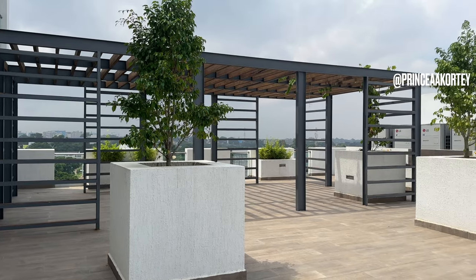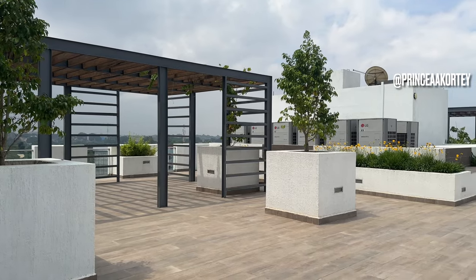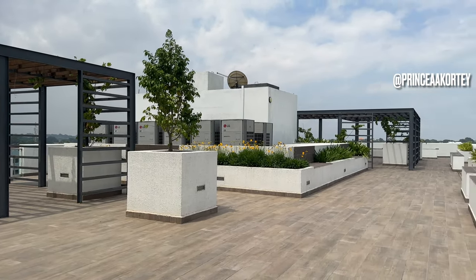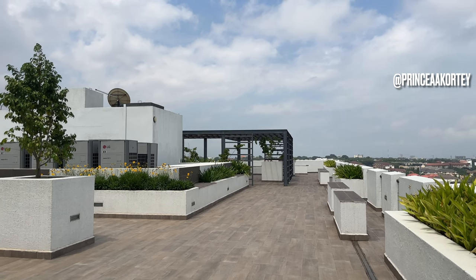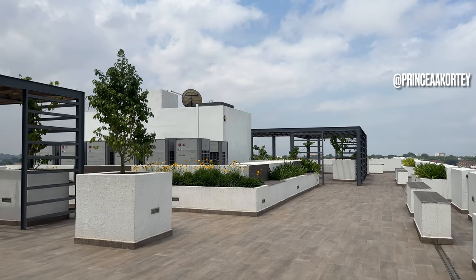Welcome to the rooftop lounge. This area is suitable for hosting events like barbecue parties, birthday parties, or community gatherings. This space fosters a vibrant and lively social atmosphere within the apartment complex.